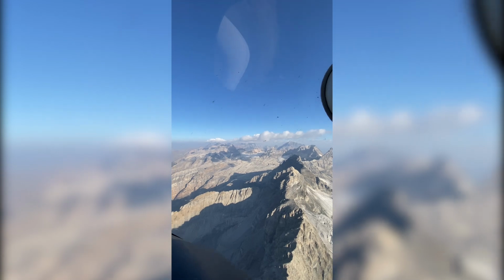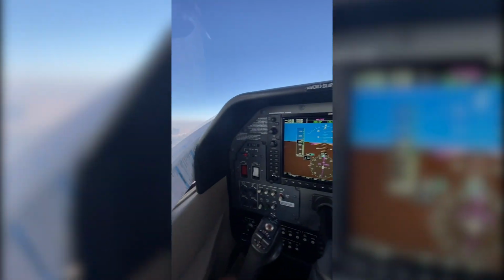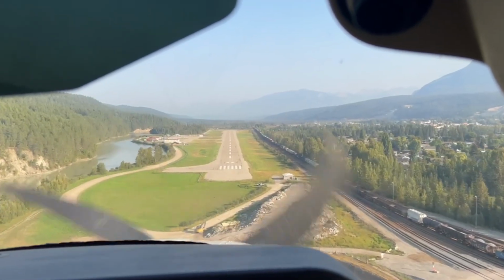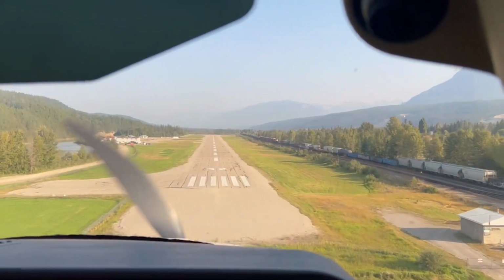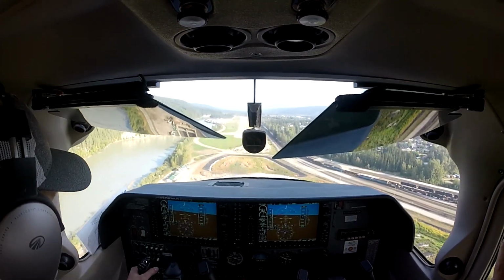And don't worry, Transport Canada, we weren't up there for more than 30 minutes. So we were making sure to keep in mind all those guidelines regarding oxygen restrictions. But once we landed in Golden, we taxied off the runway, took the time down, and then we departed off to Revelstoke. And here is our landing into Golden, by the way.